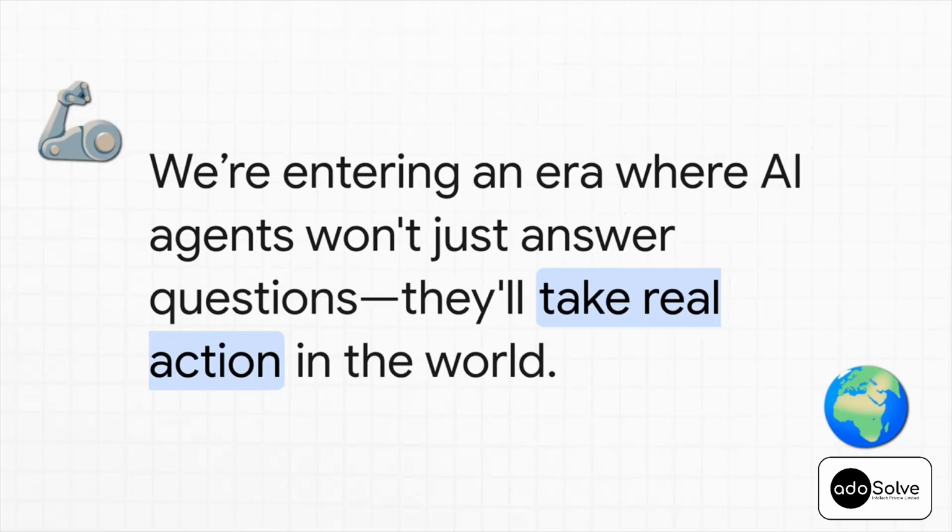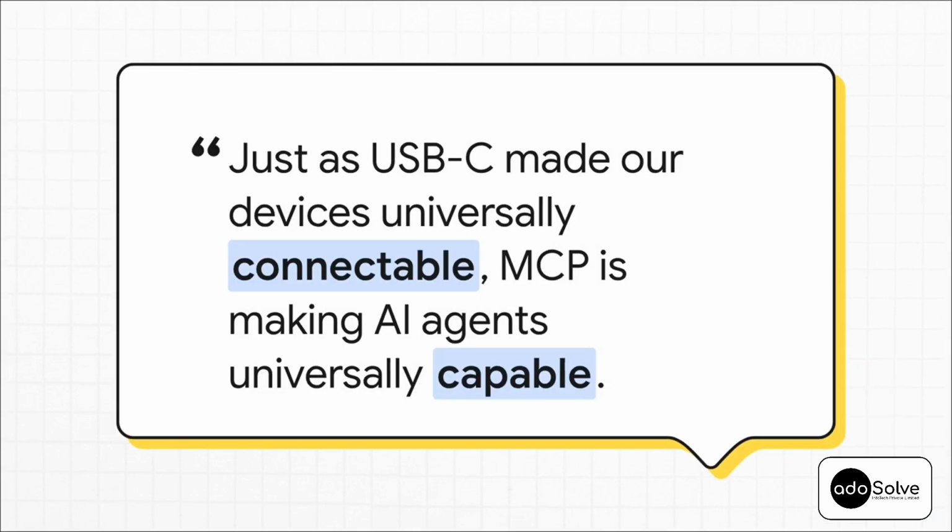And this is why this all matters so much. We are right on the edge of an era where AI agents stop being simple chatbots and start becoming true assistants that can take real, meaningful action in our digital and even our physical worlds. Just think about that for a second. One simple standard, USB-C, unlocked this massive wave of innovation just by making connections effortless. MCP is positioned to do the exact same thing for AI.